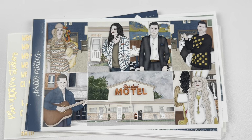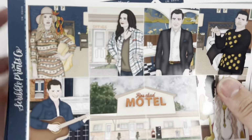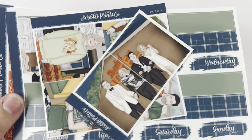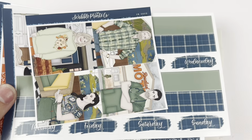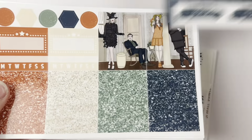Hey everyone, welcome to my plan with me for the week of May 22nd through the 28th. I'm using the Ew David kit from Scribble Prints Co., which is Schitt's Creek themed. That was a freebie, and these were an add-on that I got.